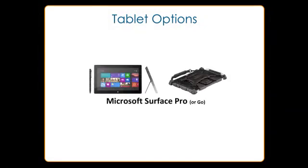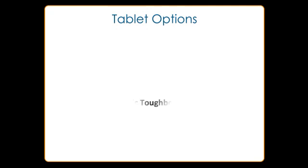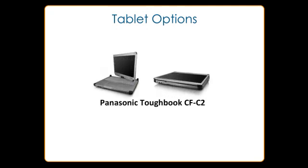We're running short on time, so I'm not going to go into the detail of the tablet options. Suffice to just say that there are a number of options available for you. Tablets are much more affordable today. They're really designed for what we do. There's a lot of great options out there for us, and I encourage you to call me, and I'll help steer you through something that's very affordable and easy to use in your particular case.